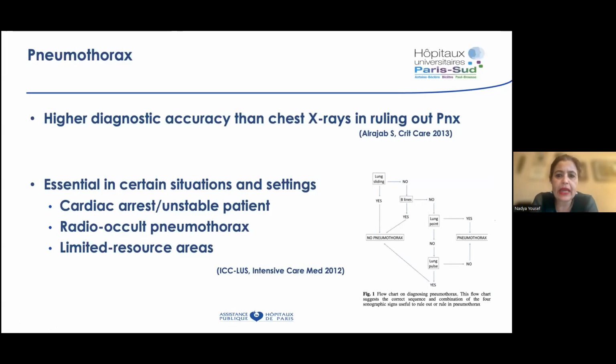Lung ultrasound has a much higher diagnostic accuracy than chest x-rays in ruling out pneumothorax. And when it comes to the recommendations that came out, the use of lung ultrasound is essential in certain situations, settings, and namely when the patient is extremely unstable or when the patient is in cardiac arrest. So this is something that is routinely used in critical care, and it's also part of other protocols that we'll get back to.